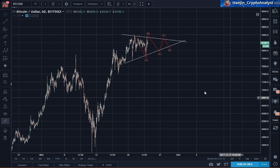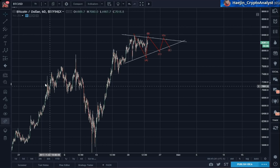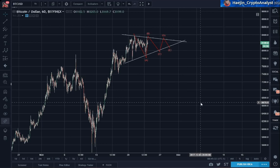Now remember, for corrections like this, there are 36 possible combinations. And it's notoriously difficult to try and get the count accurate, because 1 in 36 is what? Less than 3%. Those are pretty poor odds. I guess to be exact, 2.78%. Which is why I often don't trade. I don't try to jump in and out during a correction, because you got less than 3% chance of getting it right.